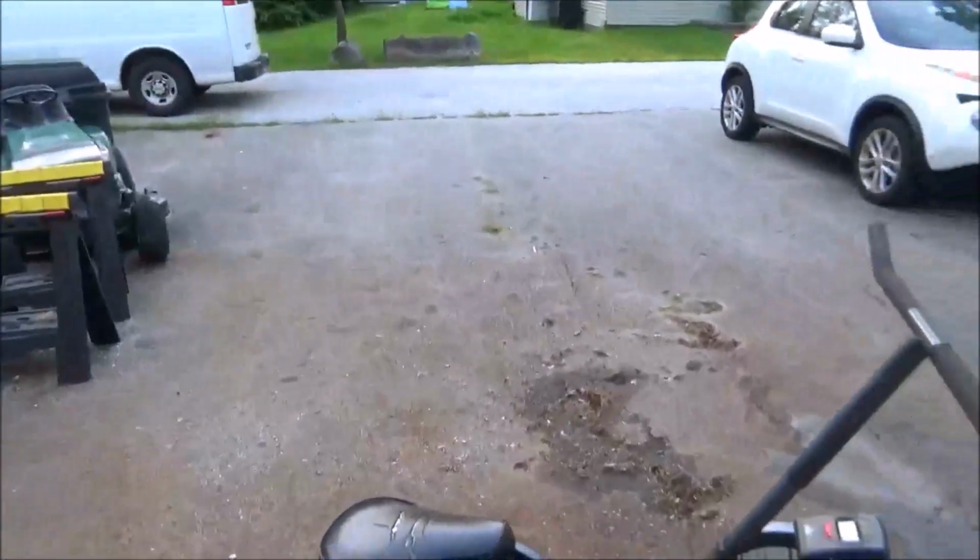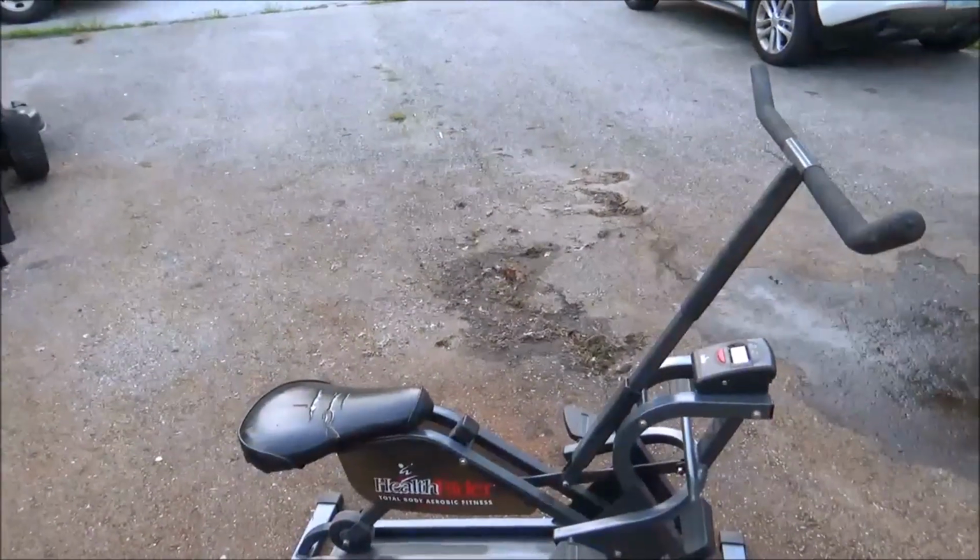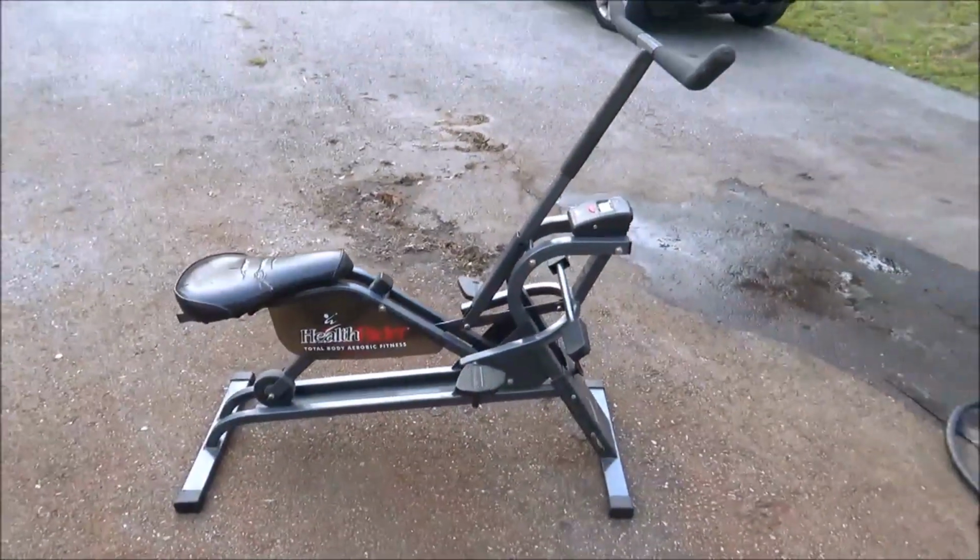I've been washing my driveway. It's a mess. Gotta let it dry up and then sweep it out of the way. Alright, I'm gonna play with this.